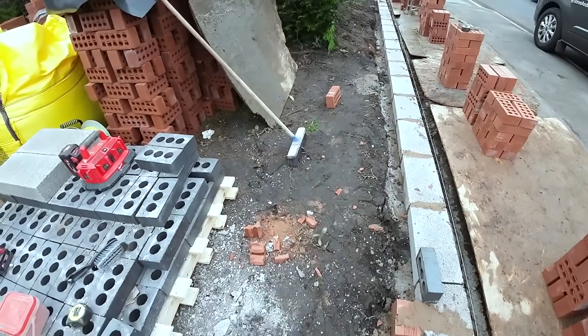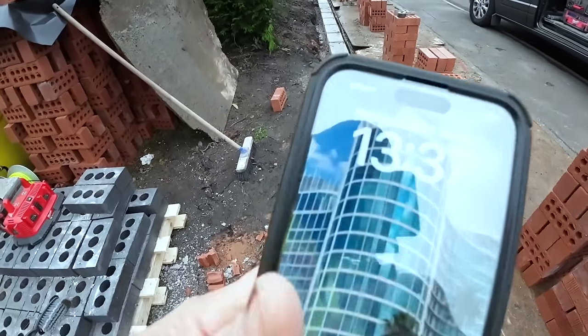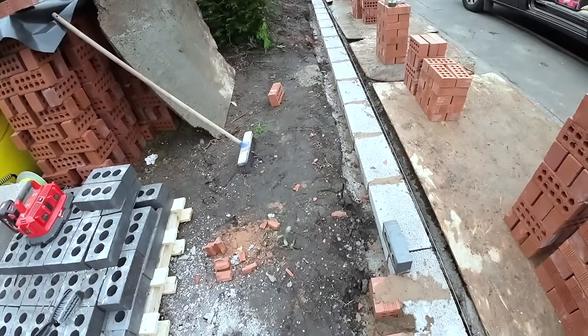So, got plenty in the mix. Gonna have a quick dinner, because it's 1:30. But, yeah, that's it.